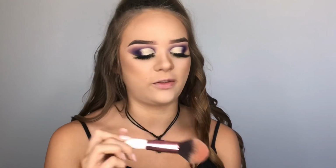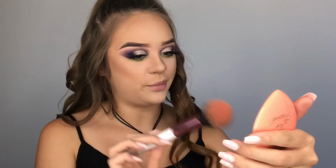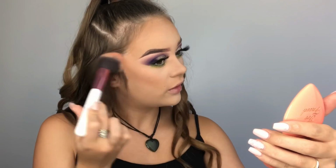Now for blush, same old blush I usually use. Too Faced Love Flush Long Lasting 16-Hour Blush in the shade I Will Always Love You. I'm going to take this on a BH Cosmetics No. 1 brush. I like it because it's a nice dome, dense, big fluffy brush. So it helps really get that blush packed on, but it doesn't leave any harsh lines either. But just look at that lovely colour. And it's not too dark, it's not too light.